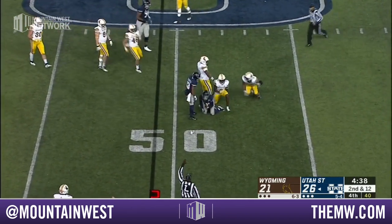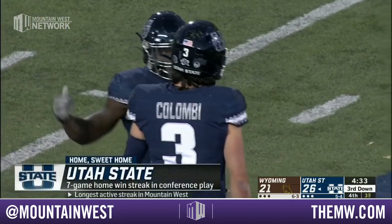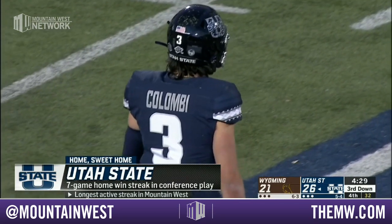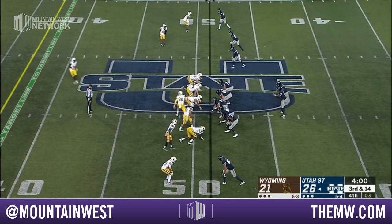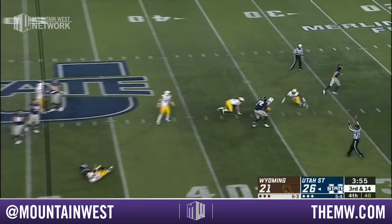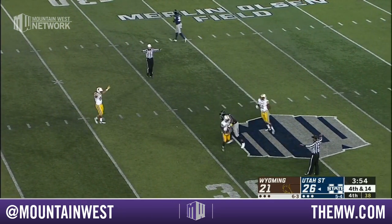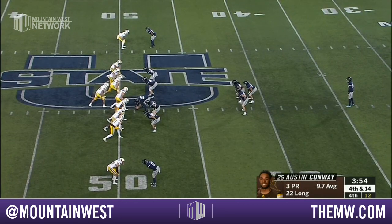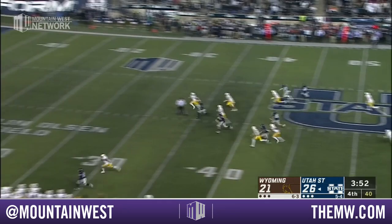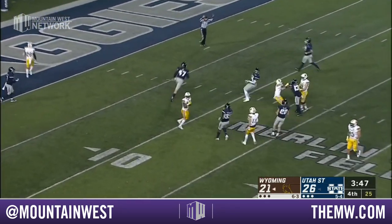Great tackle. Now third down and long. With the longest active home winning streak in the Mountain West on the line. It's 7 straight for Utah State. To Bright. A constantly changing defensive look. The screen is tipped and incomplete. Cash Malawiya. Bartolik's punt. It's a fair catch at the 10.